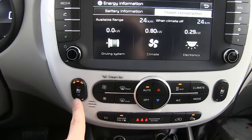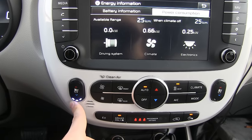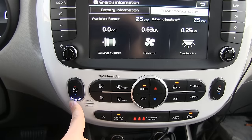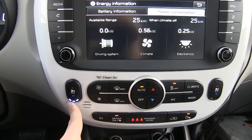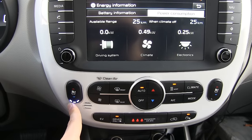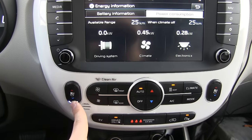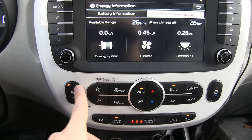Yes, look here. You have heated seats, and you also have ventilated seats, and they actually blow or suck. I think they suck, but they suck better than ventilated seats in the Model X. Now that feature is discontinued. So, hey, how do you switch off? Okay, yeah.